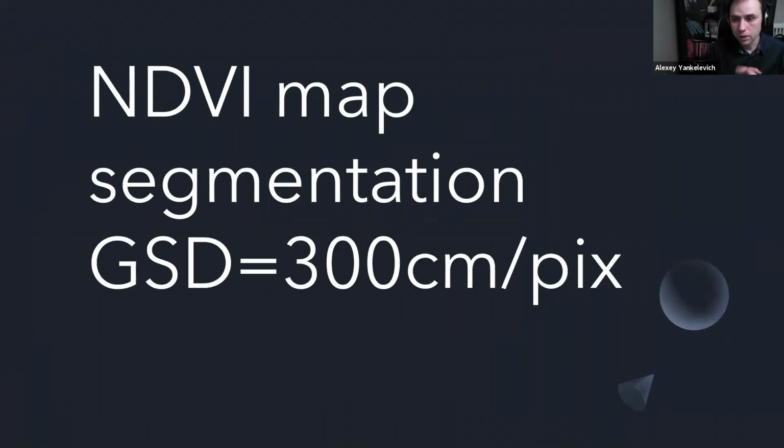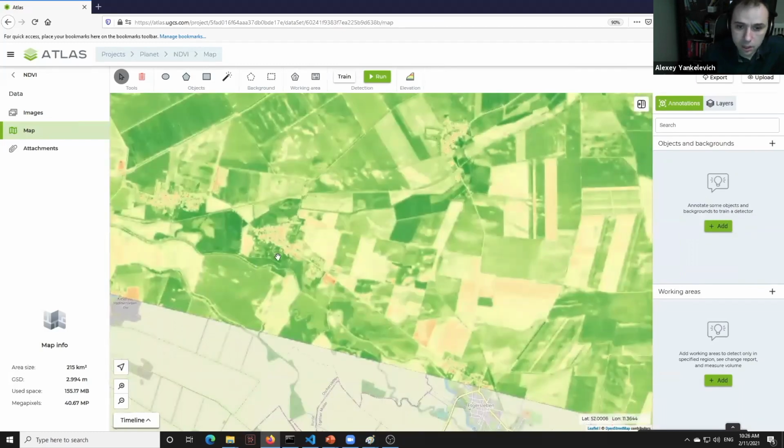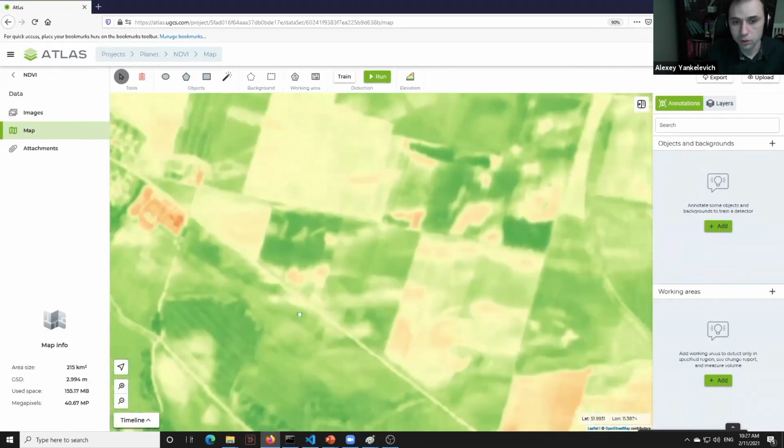The first example is the NDVI map segmentation with GSD 3 meters per pixel. This is how it looks in Atlas. This is a web-based interface, and I uploaded the data sample from Planet. I calculated the NDVI index on top of the multispectral data provided by Planet. This is how it looks. And now you will see that I repeat exactly the same workflow that I just explained to you.